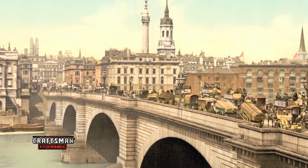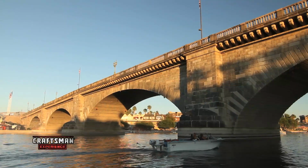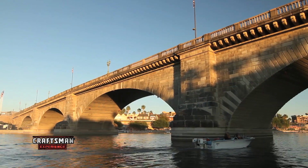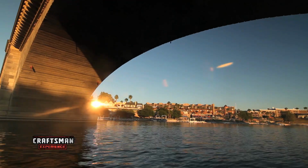40 years ago, the centuries-old London Bridge was disassembled stone by stone and moved across the ocean to these quiet shores. You can still see the bullet holes from World War II, and some even say it's haunted.